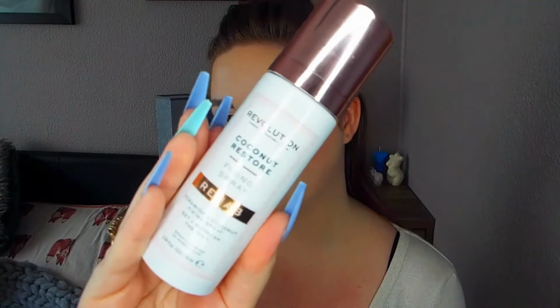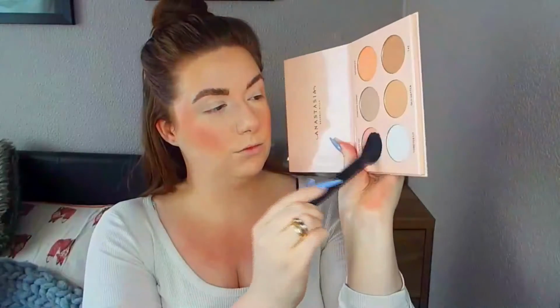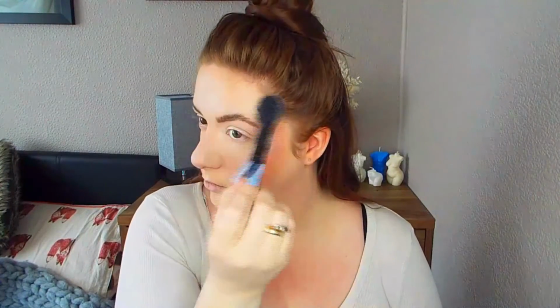Using the Coconut Restore Fixing Spray, I'm just going to rehydrate my skin, ready for the highlighter. And highlighter of choice, drum roll please, is the ABH Nicole Guerrero Highlighting Palette. I love this palette, and I love how beautiful these highlights are. I'm just going to stick this to the high points of my face, and I'm going to drown myself. Make myself look like wet glass on a sunny day.